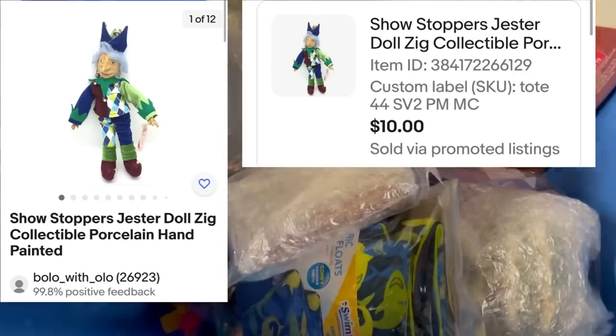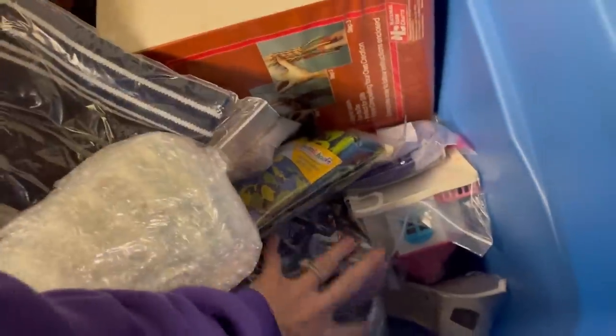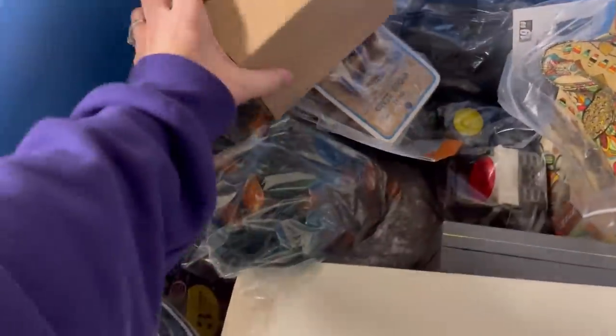Again, the way I use huge totes, some people use banker boxes and those are probably easier to find your items, but I just really like the big totes. They are more expensive, but I recently got a whole bunch from an estate. All right, I'm gonna turn this off and find this item.